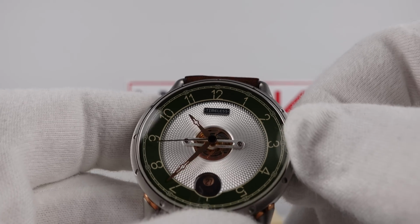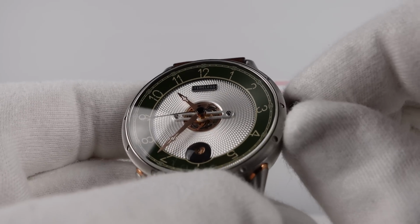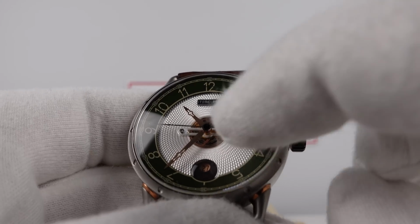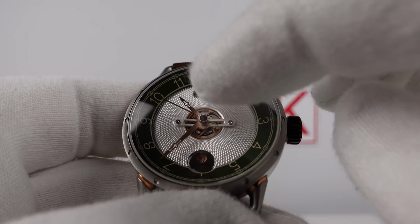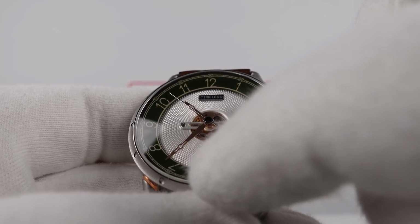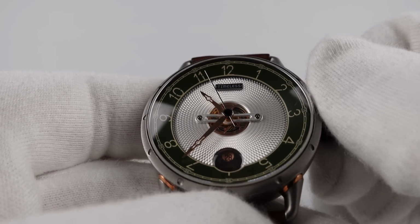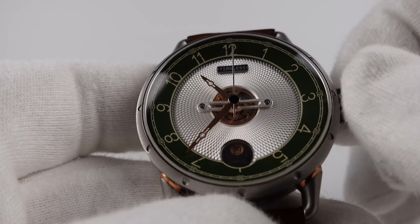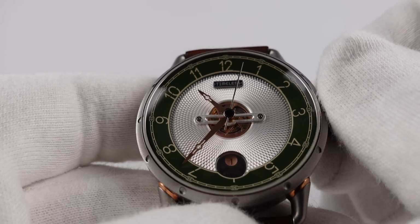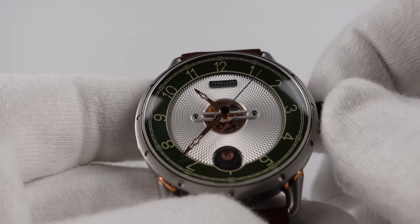Pulling it out to the first click position hacks the movements. Pulling it out to the second click position. As this is a clone of the ETA 2824-2, like the SW200-1, it does have a date complication. As you can see, it's at 6 o'clock. So we have a quick set complication, and in the first click position, when I rotate the crown clockwise, it advances the date complication at 6. Nice positive indexing. You can see the day of the month click over with a nice light click.